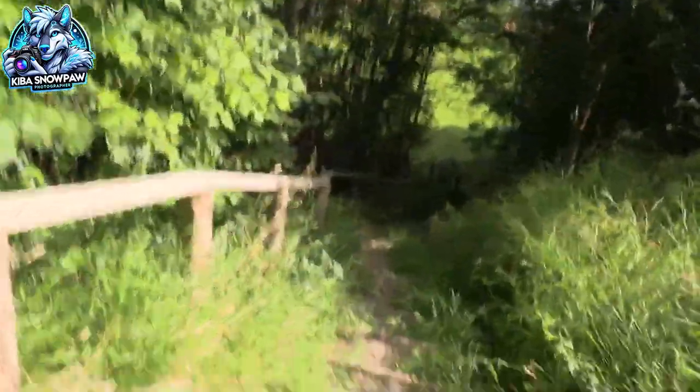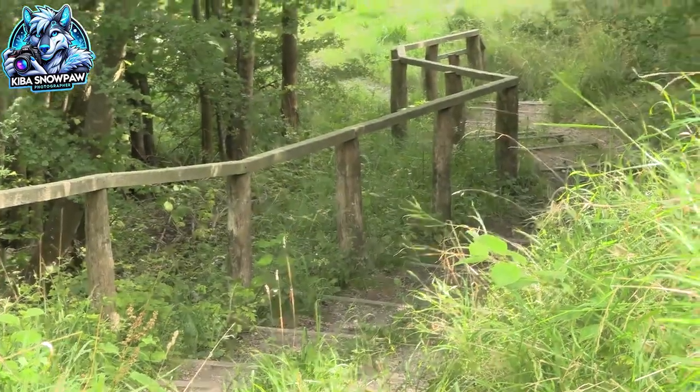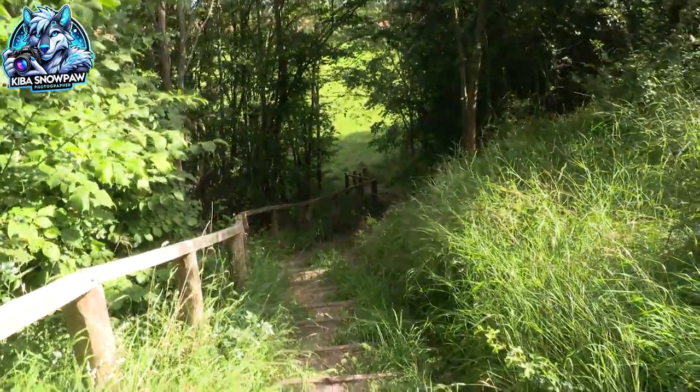However, when the lens does lock onto a subject, the focus is generally accurate. For stationary subjects or those moving at a predictable pace, the autofocus can be reliable, albeit slow. The focus motor is also quite noisy, which could be a concern in quiet environments or when photographing timid wildlife.